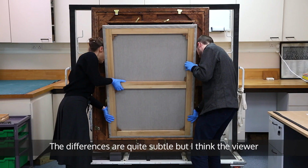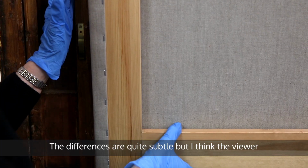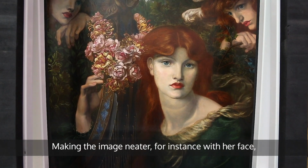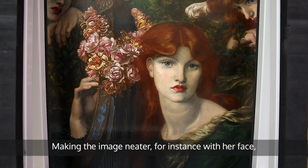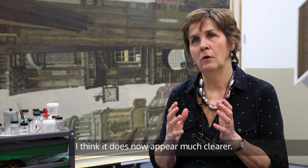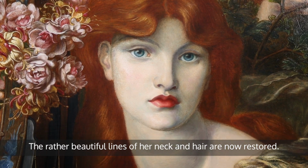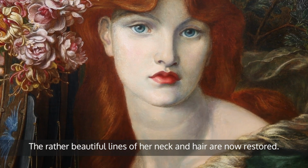The differences are quite subtle, but I think that the viewer would have a very different experience in front of the painting now. Making the image neater, for instance with her face, I think it does now appear much clearer. The rather beautiful lines of her neck and hair are now restored.